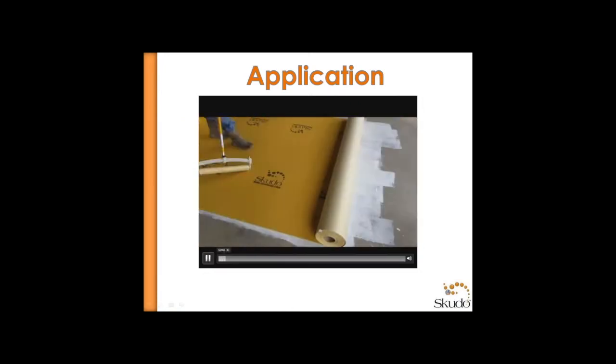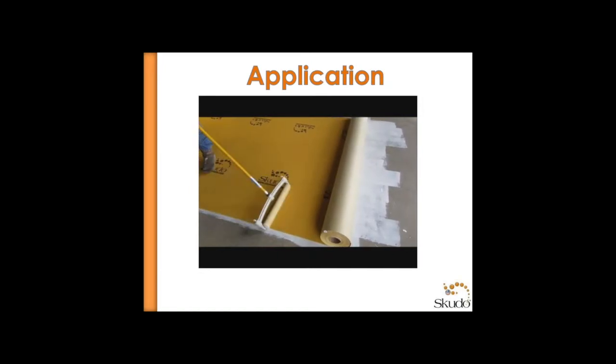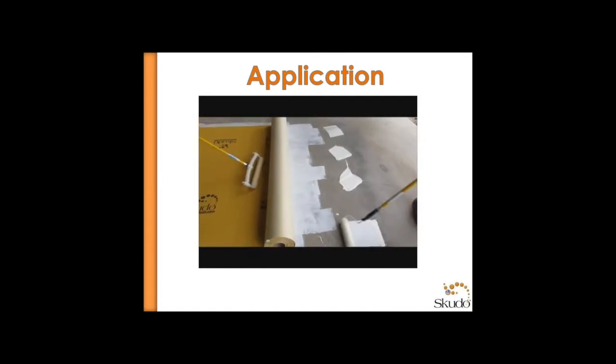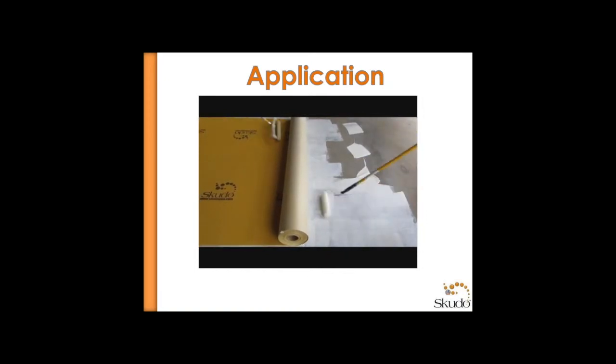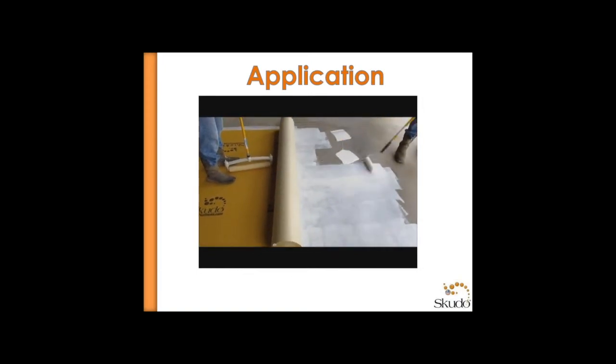So we're applying the base coat in front of the mat and then pushing the mat into it and then just embedding it with a roller, so it's seeding it. Applying the base coat in front of the mat, you can see how the applicator spread the base coat before he distributed it.